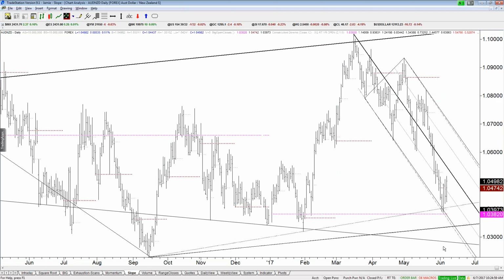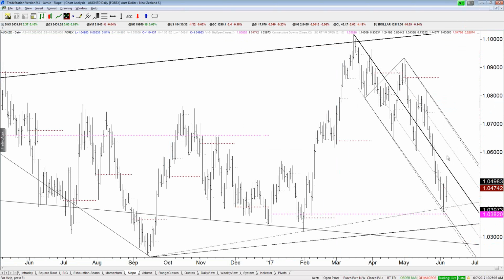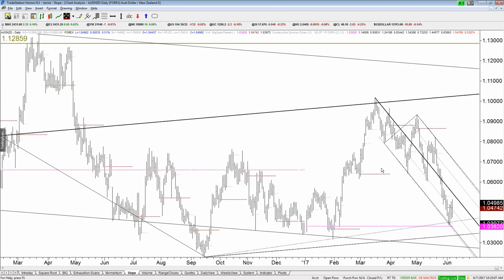we had come into really big support last week. We reversed and we have followed through on that, right? So that's why I prefer to be more focused, I guess, on the Australian dollar, excuse me, rather than the Kiwi dollar on the long side at this point.